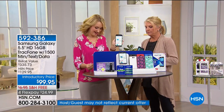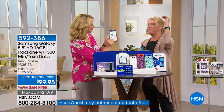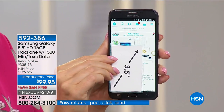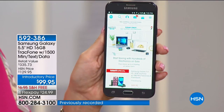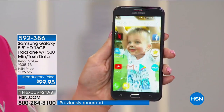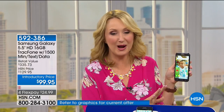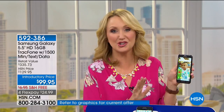Okay, there's a lot to get through. But why is this a big deal? The best. All right, you're going to love this. You mentioned it: Samsung Galaxy, the global leader when it comes to smartphone technologies. We all want something that's fun and easy to use, that's easy to see. This is the biggest screen we have ever offered on a Samsung Galaxy with quad-core processing at this low price. It is such a great deal.